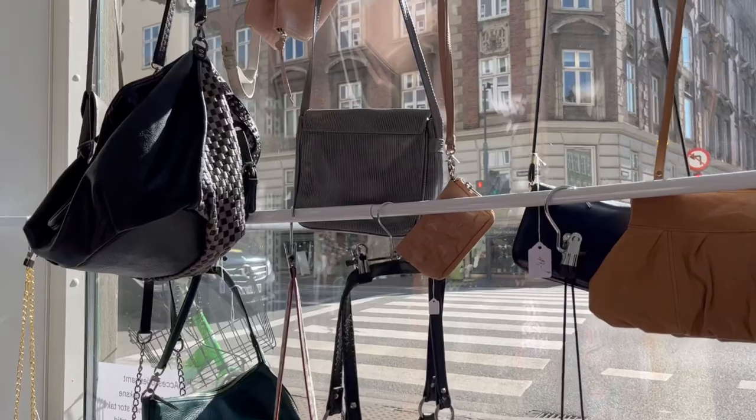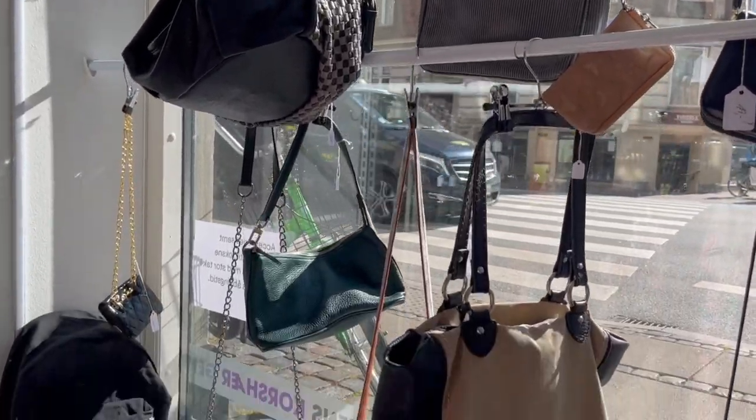So this is definitely one, some handbags. This is definitely a shop to check out, and really good prices.